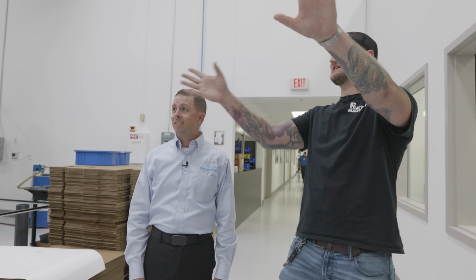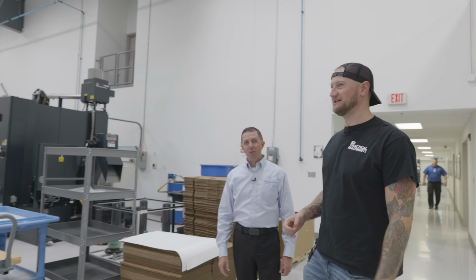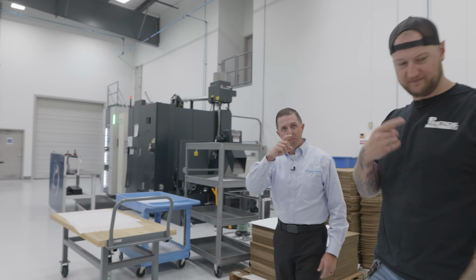That is correct. Wow. This is about the size of my whole shop, plus I think you have more machines in it. This is crazy. Why don't we head back up front and walk through some of the mill turn area.